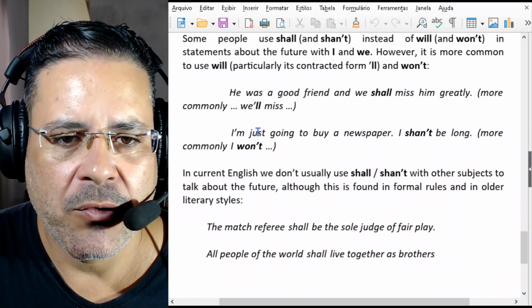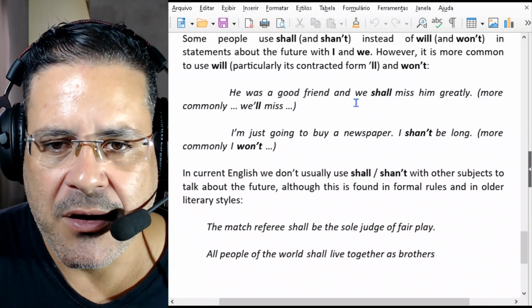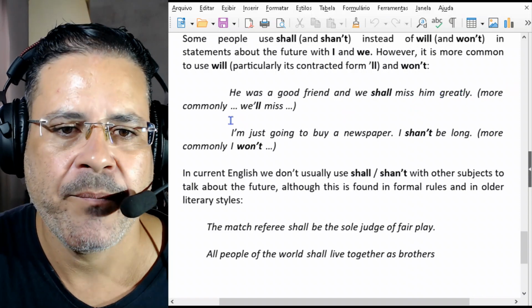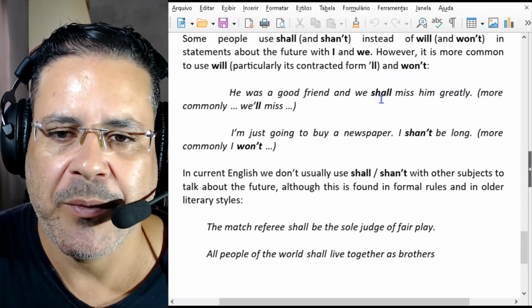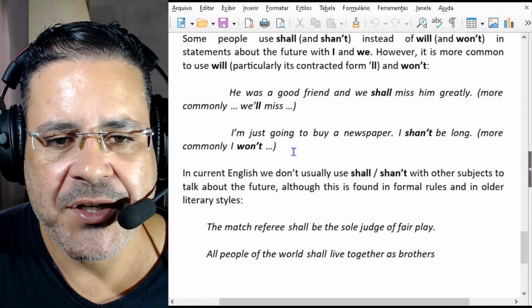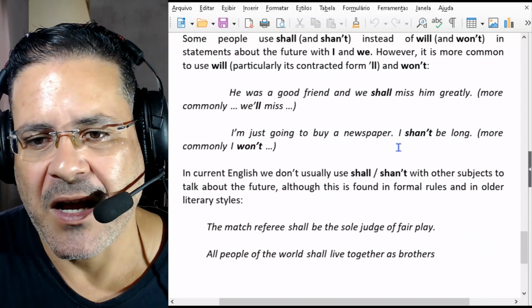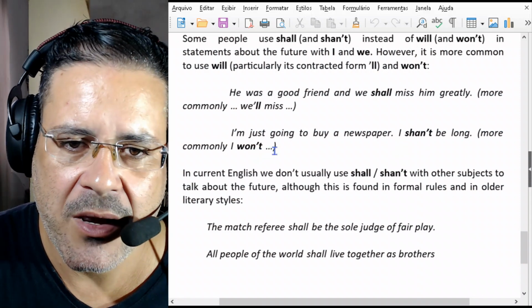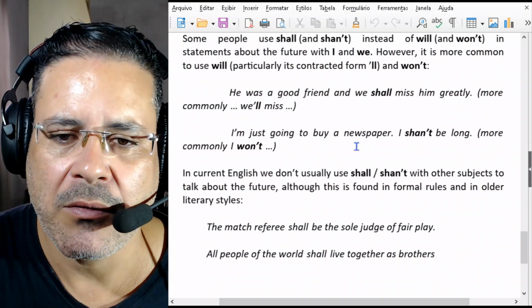For example, he was a good friend and we shall miss him greatly. More commonly, he was a good friend and we will miss him greatly. Another example, I'm just going to buy a newspaper. I shan't be long. More commonly, I'm just going to buy a newspaper. I won't be long.